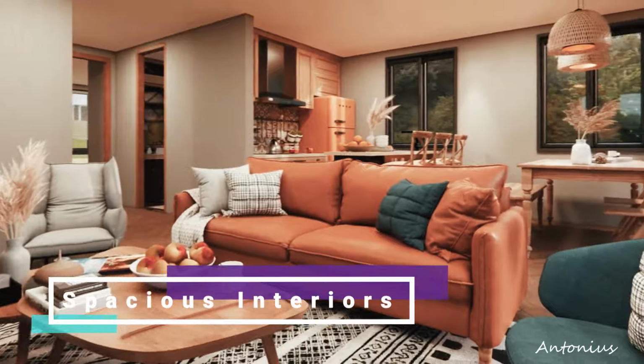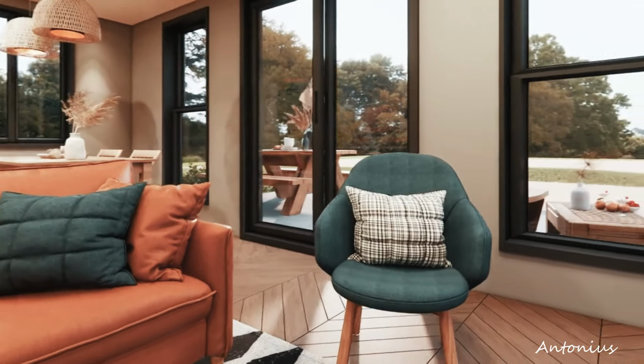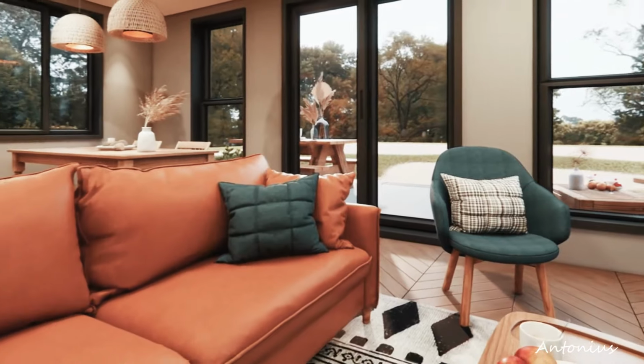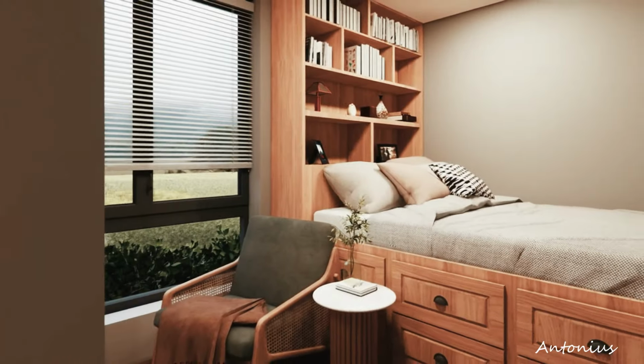Spacious interiors, intimate setting. Step inside to discover surprisingly spacious interiors that exude warmth and intimacy. The layout is meticulously crafted to offer comfort without compromising on functionality. The two bedrooms provide retreats for relaxation, while the living areas foster togetherness and connection.